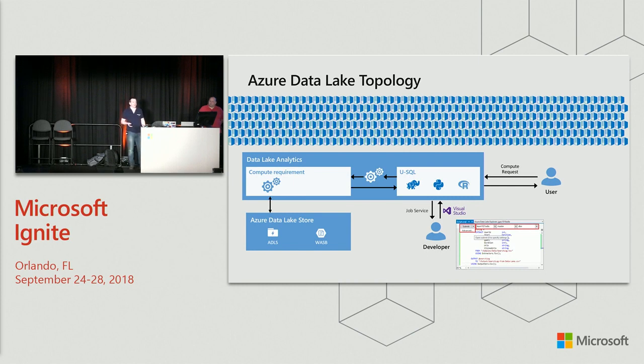Developers typically interface through things like Visual Studio, where you can define your U-SQL scripts, store them in source control, Azure DevOps, assess your job service requirements, and execute the jobs on the cluster. Your data is persisted in Azure Data Lake Storage, which gives you the ability to control permissions on the files, so POSIX type security requirements, execute permissions, read permissions, which is very appealing in a data warehouse type environment where you want to have that granular level of control on the file system.